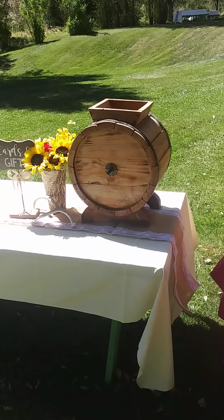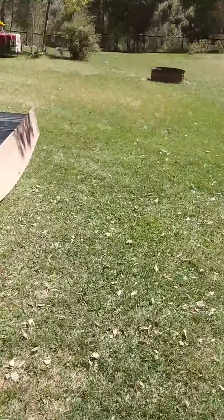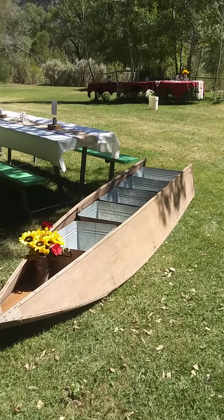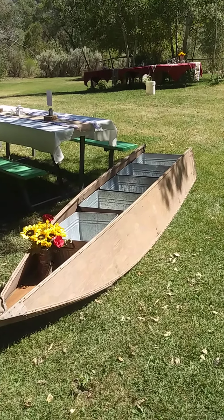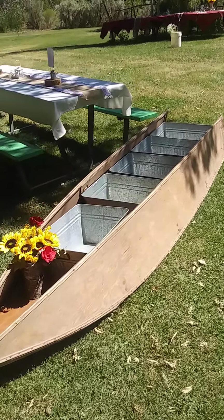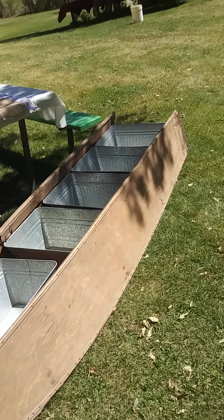There's our most popular card container, our butter churn, ready for gifts. Then over here, this year in the year of COVID, we're using a lot of drink bins and containers rather than dispensers, and this canoe is a 1950s vintage canoe, and it's one of my favorite pieces. It goes out every weekend, and it holds 5 of the drink tubs.